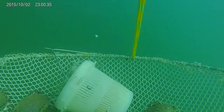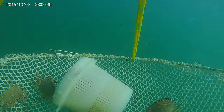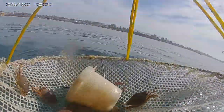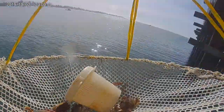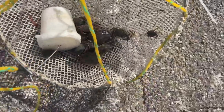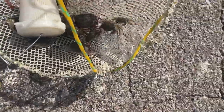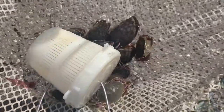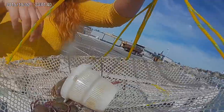All right, let's bring the trap back up to the surface and we'll look at what we actually caught. This guy's gonna go over the side. Bye. So we caught a lot of crabs. Nothing big enough to keep. Hi, babes. All right, we're gonna throw them all back and then we'll redeploy the crab trap.